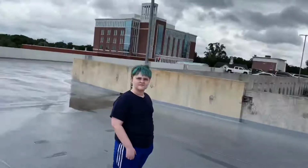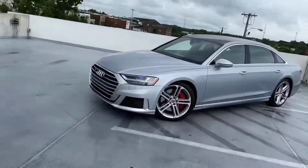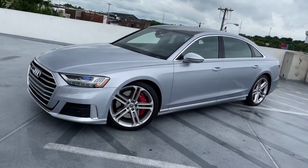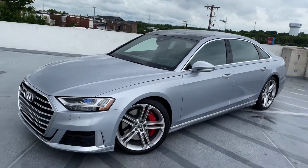Did you get scared a couple times? I mean no. No? But yes. No, but yes. The seatbelt grabbed him a couple times, and he was like, Uncle Ben, Uncle Ben.